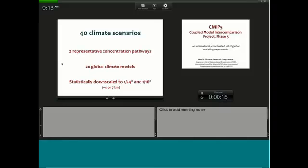As Phil mentioned, these are driven by two representative concentration pathways, one showing rather aggressive emissions and one showing a curtailing of emissions by about 2050. These two RCPs drive 20 global climate models. These global climate models have a spatial resolution of a little over 1 degree up to nearly 3 degrees. So that's on average over 200 kilometers across a grid cell. Three grid cells gets you from the west coast of Oregon to the Idaho border. So it removes a heck of a lot of detail.